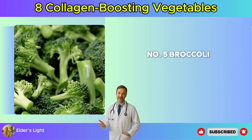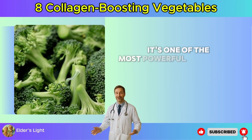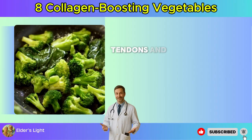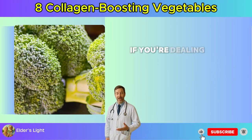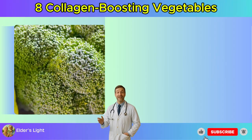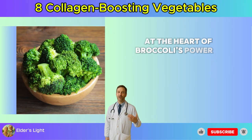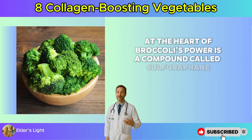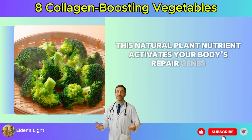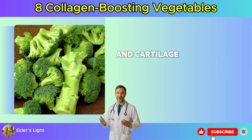Number 5. Broccoli. Broccoli isn't just good for general health. It's one of the most powerful vegetables for rebuilding collagen in your joints, tendons, and ligaments after 60. If you're dealing with stiff knees, clicking ankles, or loss of grip strength, broccoli could be your body's natural fix. At the heart of broccoli's power is a compound called sulforaphane. This natural plant nutrient activates your body's repair genes, especially those linked to collagen production and cartilage regeneration.